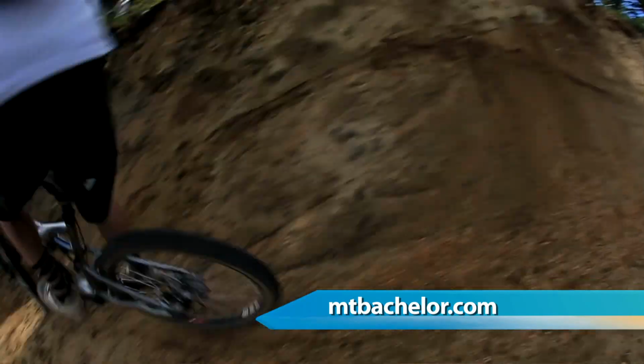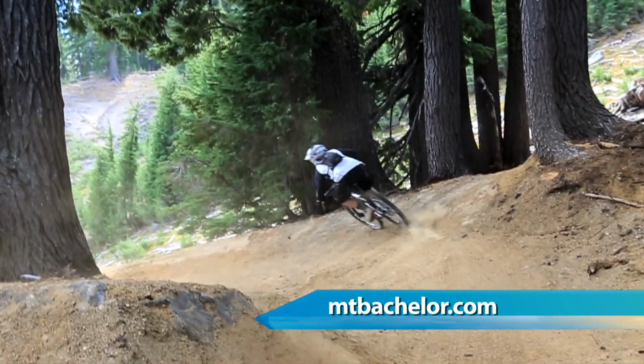Biking's huge in Central Oregon. It's taken us 5 years. It's been a big project with planning and development, but phase one's done and ready to go as soon as the snow melts, and we're going to be working on phase two as the summer goes on.